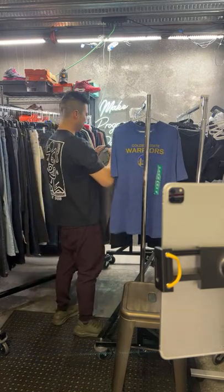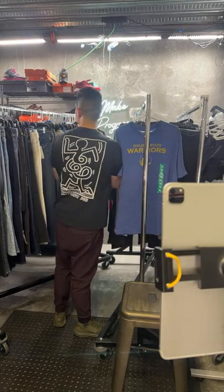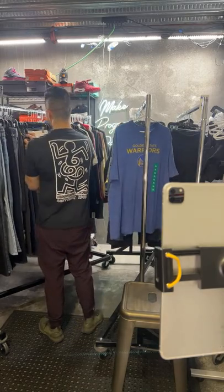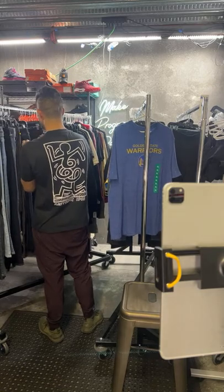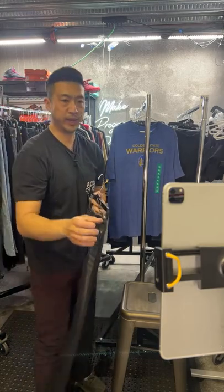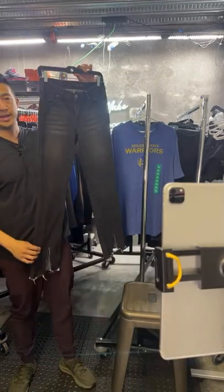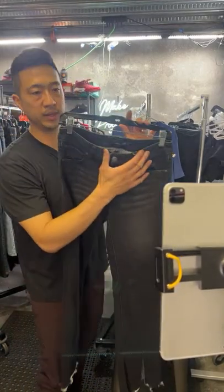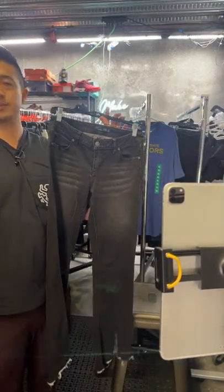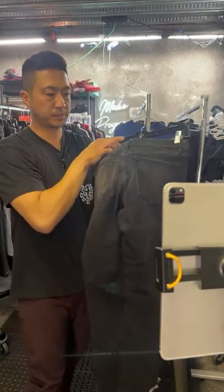Let me see. Rag and Bone, 28. Okay. I like this a lot. Okay, I want to go over as many brands as I can. So this one next is Prana. Prana size 6 to 8. Excellent brand, sells really, really well for me. Outdoor hiking brand. Prana, very, very nice. This is the logo.